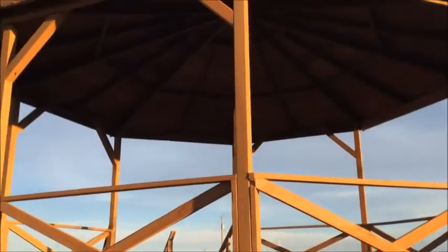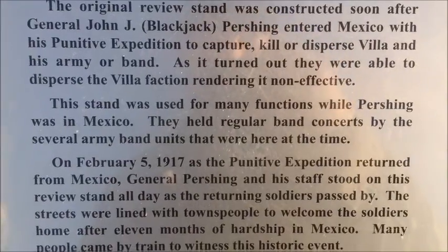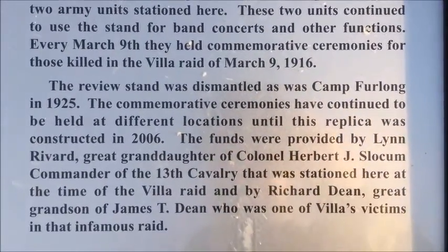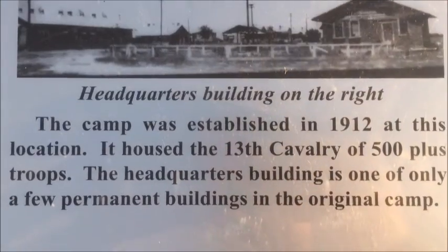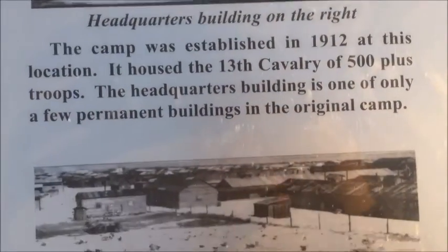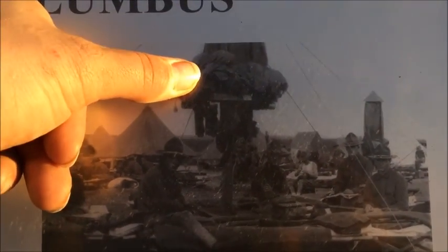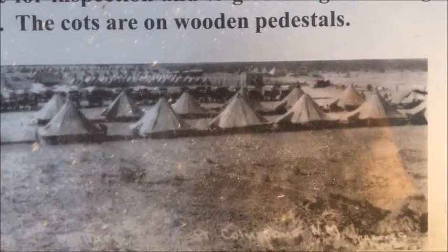There's a sign here that says this is Pershing. This was Pershing review stands. Oh yeah, there. Wow. It's like it never moved. This is pretty cool. Headquarters, I think, was probably that, and then everybody lived in tents. This is really cool. It's a dude just sitting on his cot. They raised the tent up to here for what they say is inspections. And these are their tents.